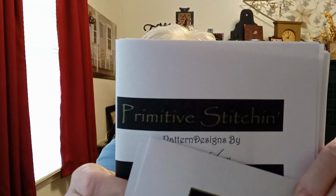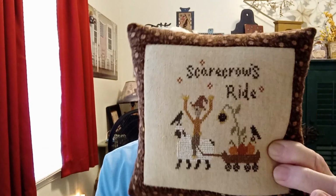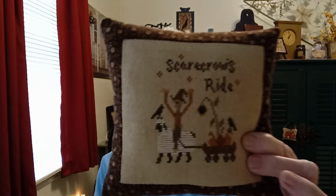Oh, I should have brought the patterns out, but these are all from Primitive Stitching, and let me show you here. Well, it's too dark. Primitive Stitching is no G on the stitching. It's just S-T-I-T-C-H-I-N and then the apostrophe. And it is on Etsy. She is, I should say. So this is Scarecrow's Ride that I finished up.